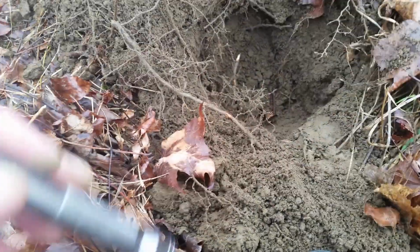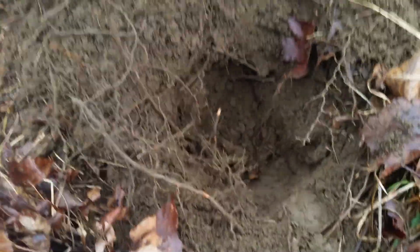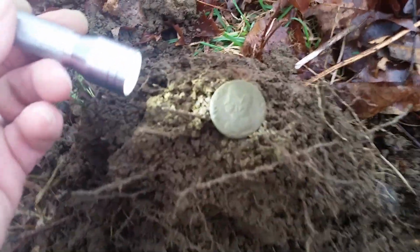Alright, it's been about a half an hour since we got out of this field, maybe a little longer. See, the fog's really starting to roll in here, and I'm down by the road between a couple old trees and an old stone wall. And I got copper number 12 for the year. See, it was pretty far down there, a good 8 inches down in the hole.